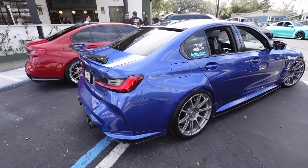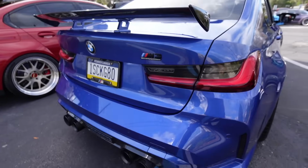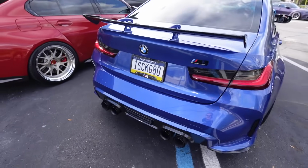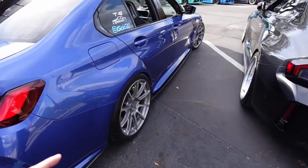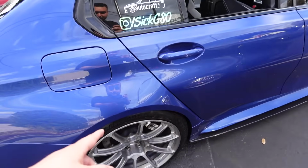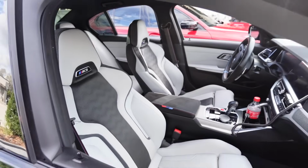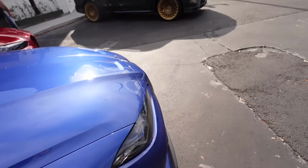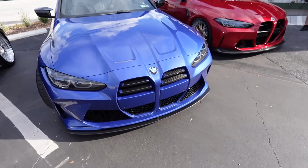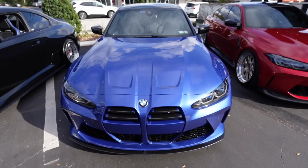That's sick. Look at that. AC Schnitzer. Look at the diffuser coming down from Pennsylvania. That is one sick G80. Look at the wheels. On Cup 2s, rich. Silverstone interior. Super nice. Carbon roof. That is a clean G80 right there. Oh, I like this. The carbon with the blue. That's nice. That is clean.